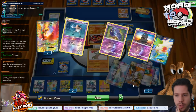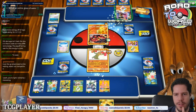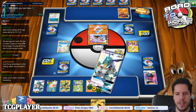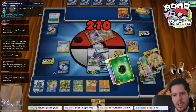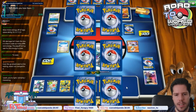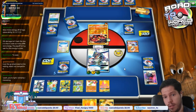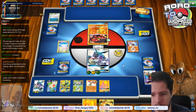Okay, so I don't have any more supporters left, so I'm just gonna have to do this. Not the biggest of deals. Goodbye, Diancie. 1, 2 grass. 1, 2, 3, 4, 5, 6. So I have 1 grass left to save for the baby Shaman.